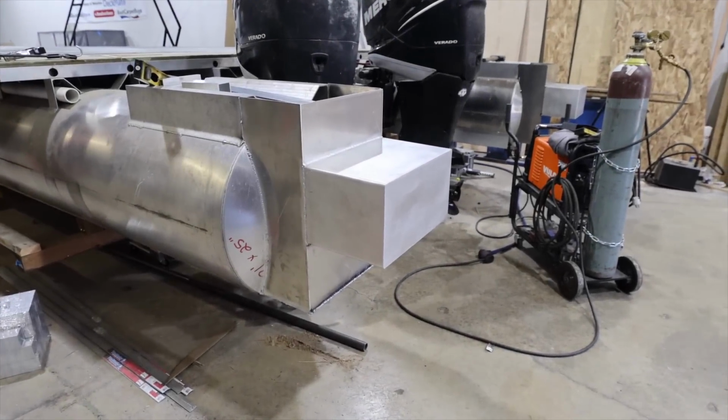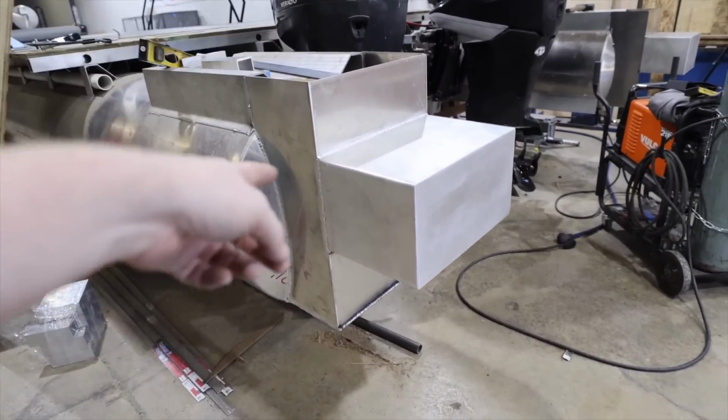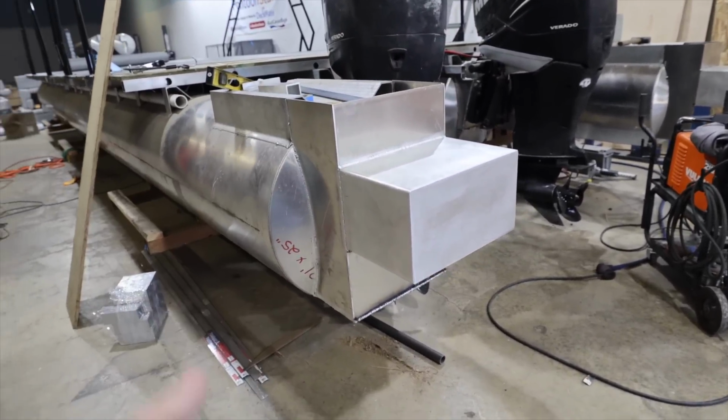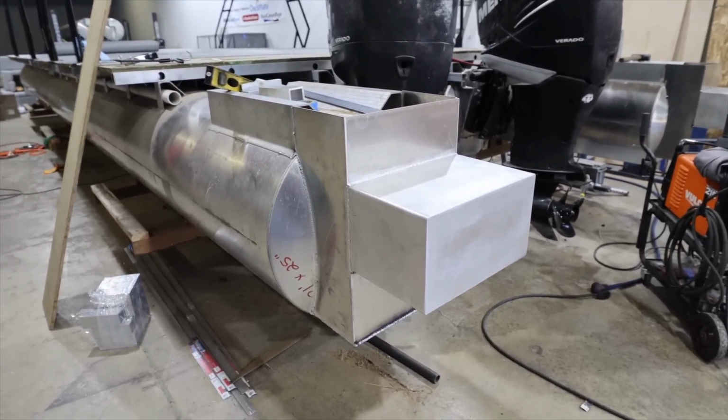There you go, now you can see it more take shape. So this is one that's welded out but not cleaned up. So we're gonna blend that edge, blend that lower edge right there, and then round all our corners over there in case anybody's swimming and hits a corner with their leg or something like that. We don't want them to be razor sharp.